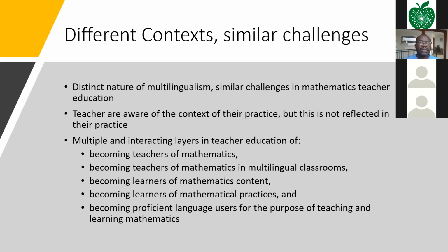So that is exemplifying that your ability to choose questions with meaning is a practice in mathematics, and there are several other practices. The last one is that we are also inculturating teachers to become proficient language users for the purpose of teaching and learning in mathematics. What I mean by language users is the language of teaching and learning. You need to be competent in that language to be able to teach mathematics with meaning. So we looked at these four and asked ourselves, what is present in both contexts and what is different in both contexts?